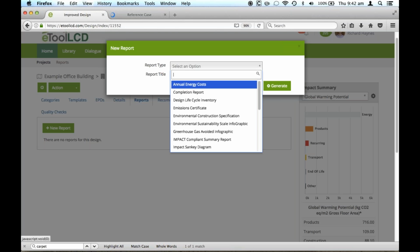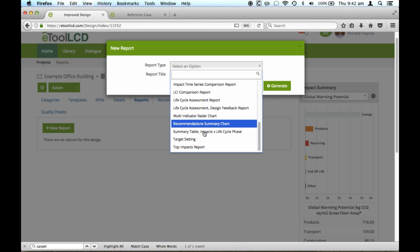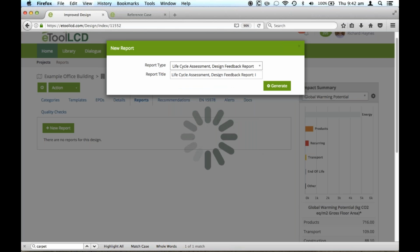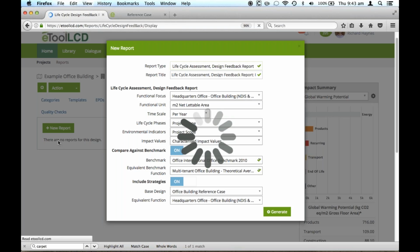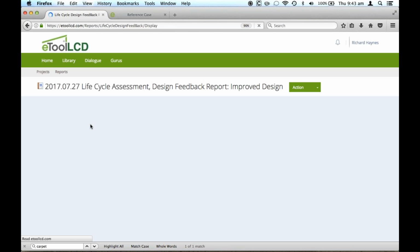Okay, so back into my report. My life cycle design feedback report. It looks good. So I then should see the detail of what that change did to the design, and I'll see if it was a positive impact over all indicators, or whether it was positive in some and negative in others. And that'll help the design team make a decision about which material strategies they want to implement.